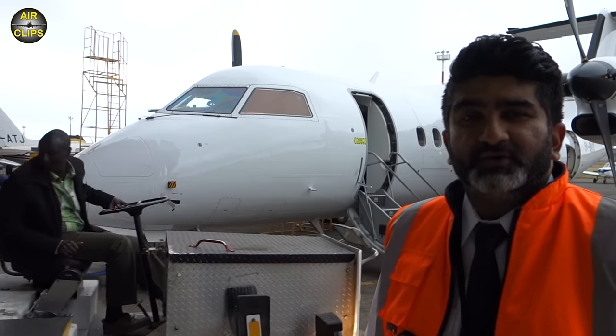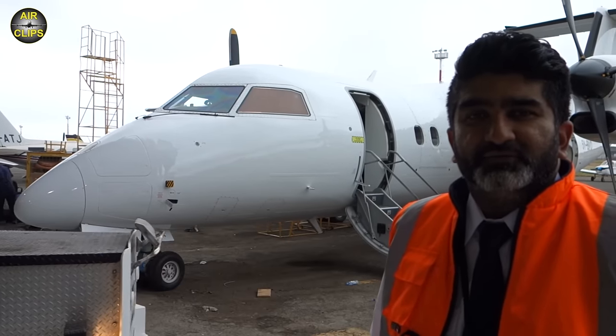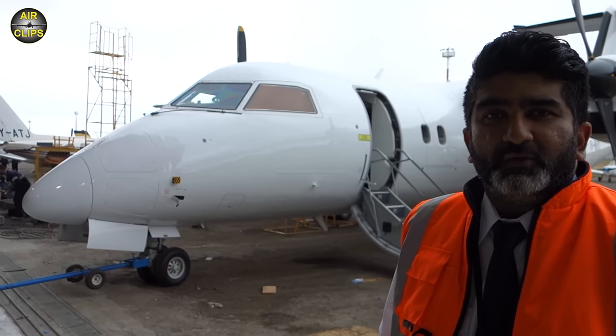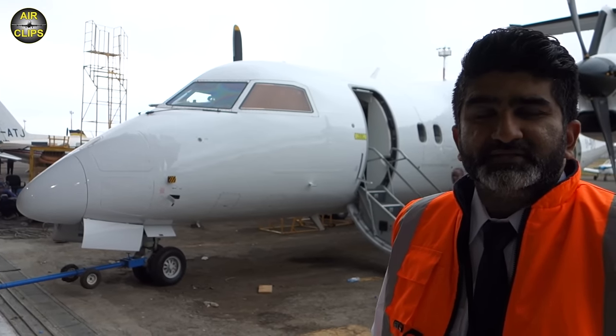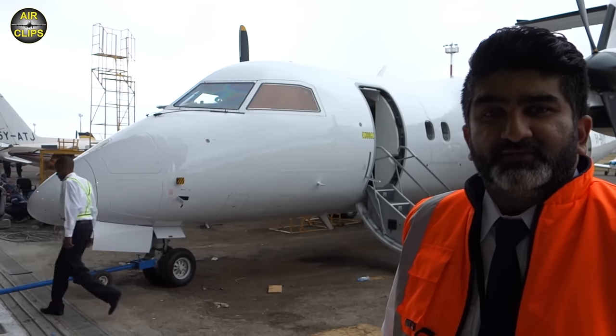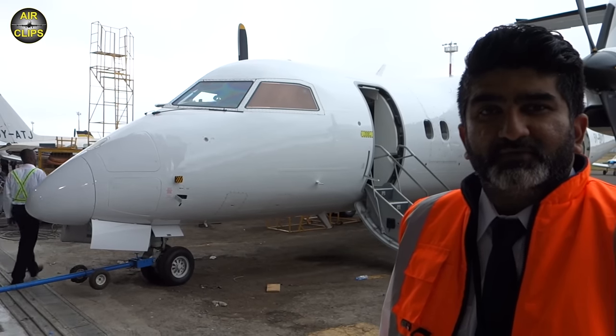Today we're going to fly to Kakuma. We're going to pick up some refugees from the camp and then bring them down to Nairobi. We're going to fly on our Dash 8, which is right behind us. And we'll be going on the flight, and these four ALS airlines, and welcome on board.